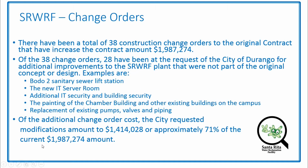So regarding the change orders, there's been a total of 38 construction change orders to the contract that have amounted to about $2 million. Of those 38 change orders, 28 have been at the request of the city of Durango. So these are things that were not included in the original contract document, design, construction bid. And a few examples, and there's 28 of them, I guess, is the Bodo 2 sanitary sewer lift station.